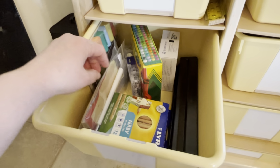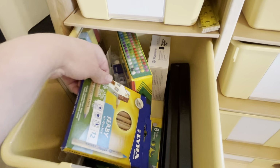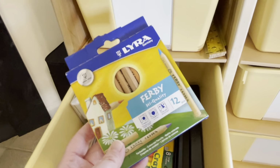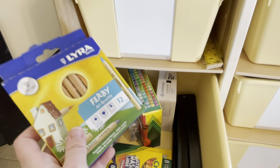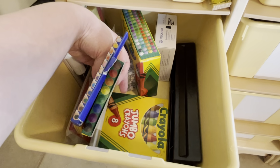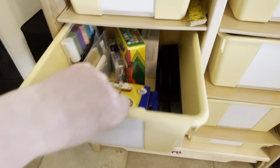These are chalk markers, some googly eyes, little craft things. These are the Lyra, the short Furbies. Or actually, I think these are regular and the other ones are the giant version. So these are what my younger kids use. And then we have some large crayons and jumbo crayons. Oh, and then this is wax.